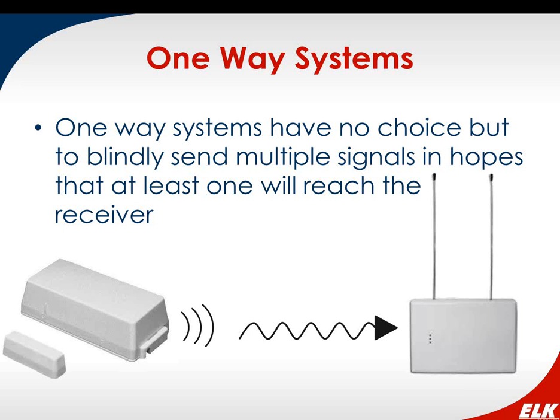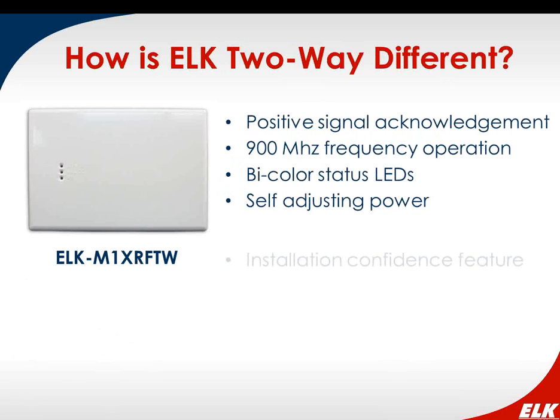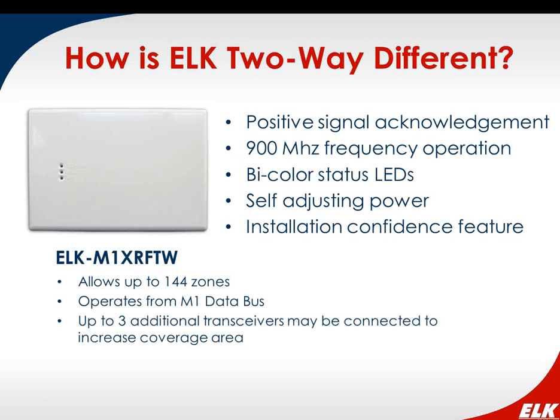So that does leave some opportunity for things not to work correctly and have reliability issues and that sort of thing. So with our two-way wireless, we've improved on the idea of wireless, which is great for a lot of different installations, whether it be a retrofit or different types of construction materials make it difficult to mount sensors and that sort of thing. So wireless is great, and we've improved on the concept of wireless with our two-way.